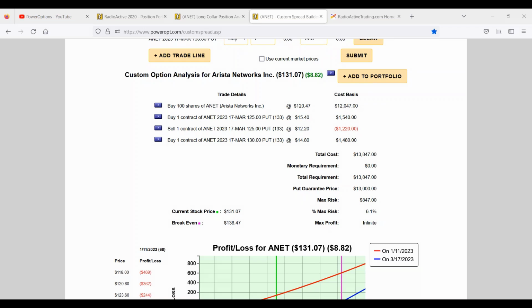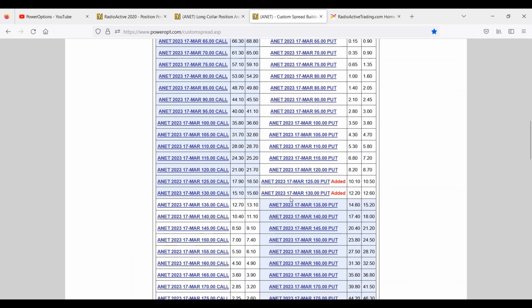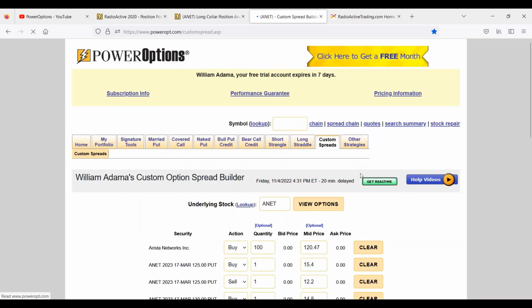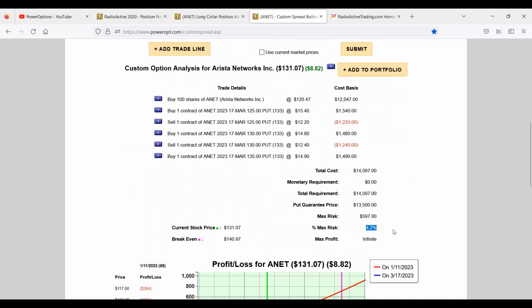Now, Victor said, why not another income method number 4 when ANET gapped up? Absolutely. Had I just done this by itself initially on November 1st, and this morning I saw the market gap up to 133, I would have got different prices, but I probably would have done the same thing again. We'll use closing price. I would have sold this 130, lost money on it, it's up to 126, and maybe gone up to the 135 or the 140. I'm rolling up again. I'm going to pay another debit of $2.50 to get another 5-point higher payout. Would have reduced the risk again to 4.2%. Yes, Victor, I probably would have done this initially. I would have done this today, if not then.